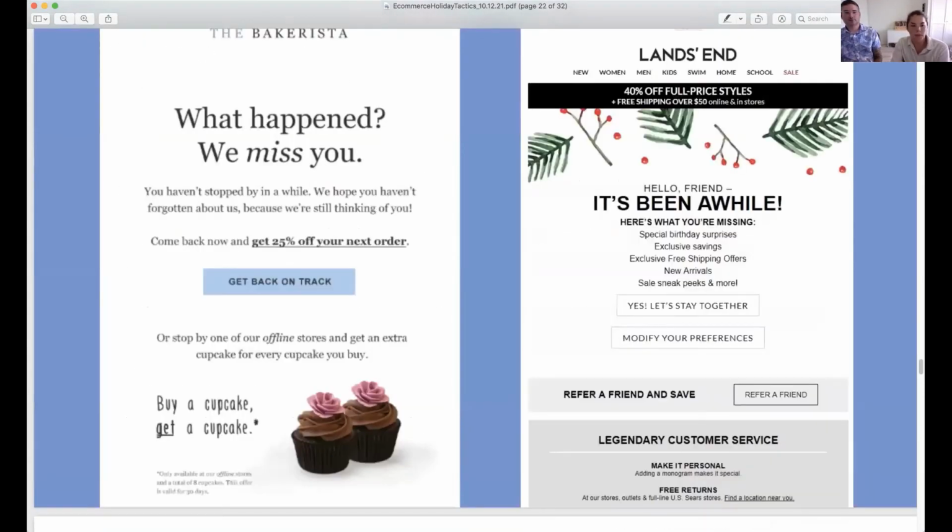This is just a couple visual examples of what a win-back kind of looks like in terms of language. You can see that it's very light on copy. It's really focusing on the call to action. The one on the left offers a discount. The one on the right offers an option to modify your preferences.